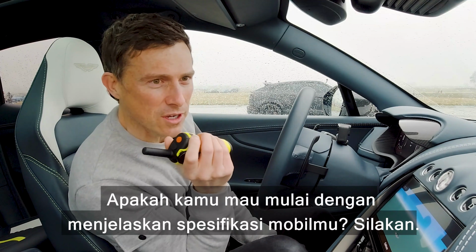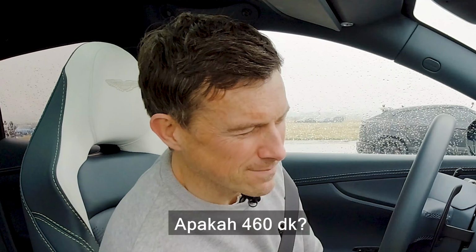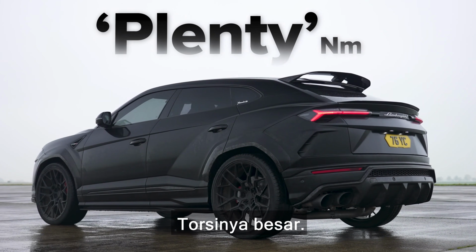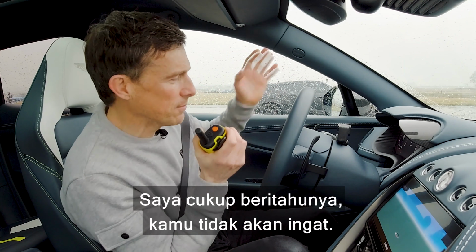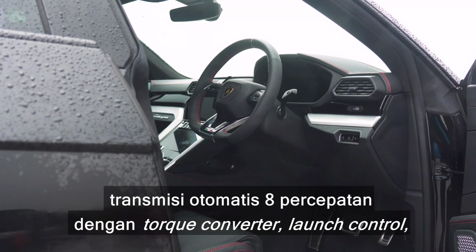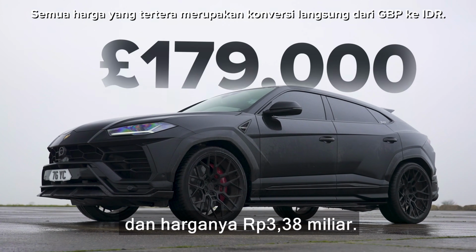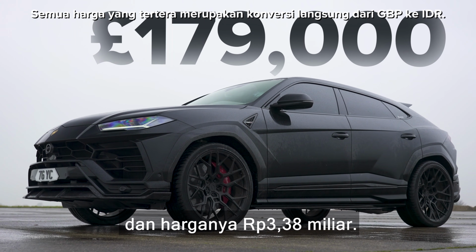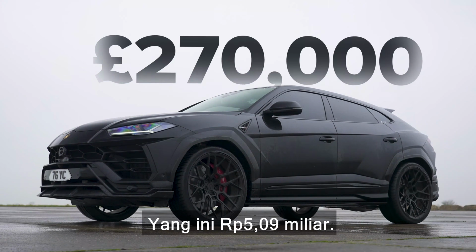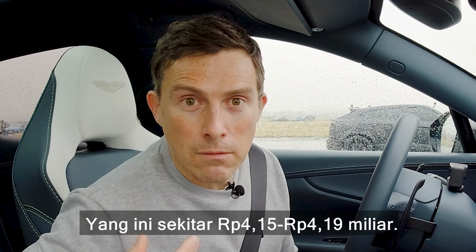Do you want to start off by giving the stats on your car? Go on, I'll give you the basic ones. It's a 4 litre twin turbo V8. Yep. 660 brake horsepower, I'd say? 650. What's the torque? Plenty of torque, 850 newton meters. It's got four-wheel drive, obviously, an 8-speed automatic gearbox with a torque converter, launch control. It weighs in at 2,220 kilos, and it costs £179,000, I think. How much was that car, Yianni? I'm saying it starts from 179. How much did you pay for it? This one here's 270 because it's got the full Nero body kit, but normally it's around 220.